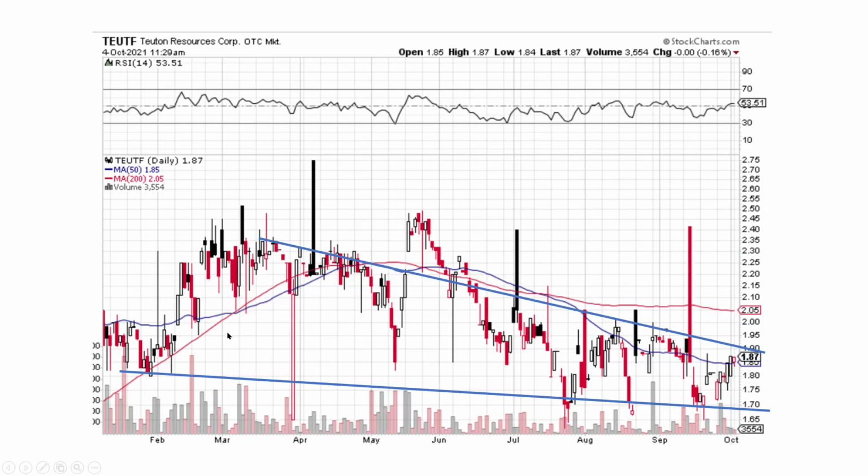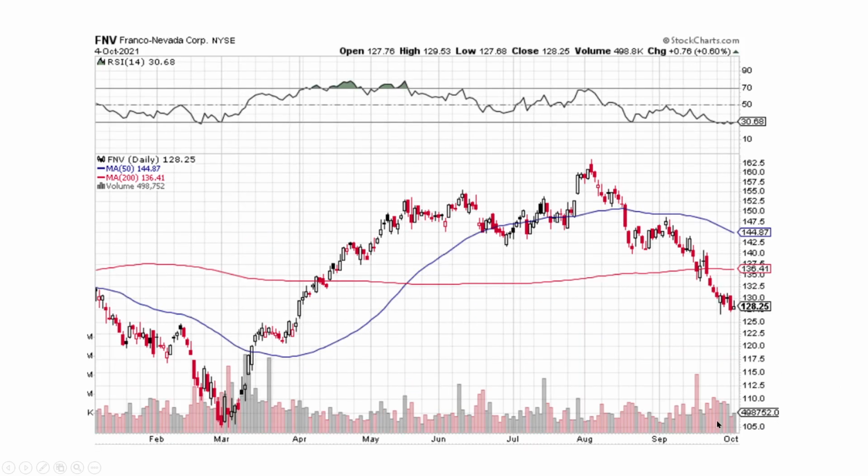Teuton Resources. This is one I've been buying a little bit in on these bottoms down here. You can kind of see this pattern that's forming, and we'll see if we can break to the upside whenever that happens. We may have some further consolidating to go. Franco-Nevada, we've got some selling pressure all through here. I don't see this thing turning around yet. I'm looking for a bottoming pattern, and I don't see one.